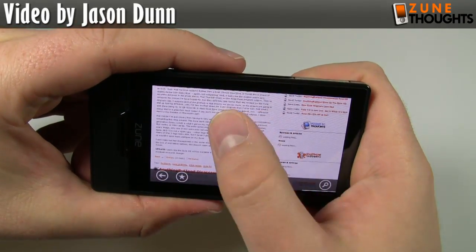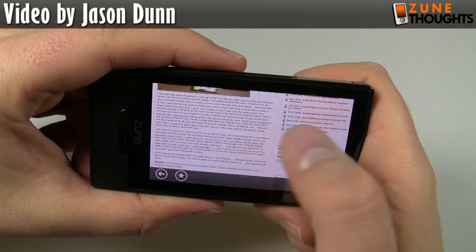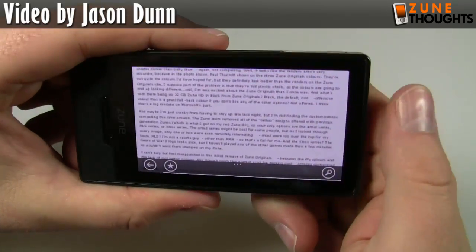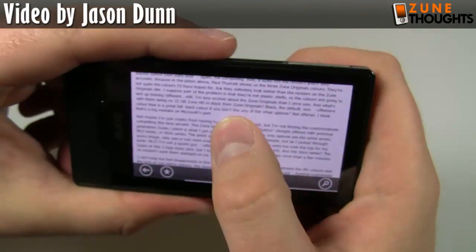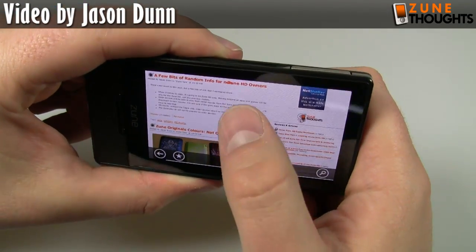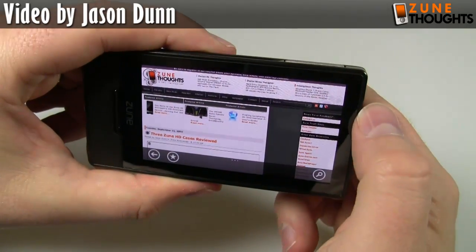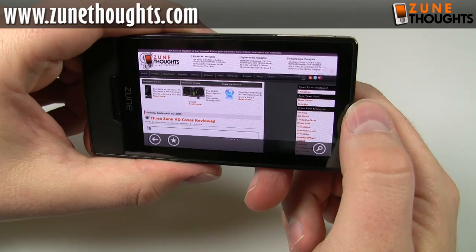So there's pictures. You can double tap to zoom in. Although it is kind of interesting, when I double tap, it's smart enough to zoom in just on the column of text, so you're actually reading just the text here. Zoom out. Yeah, so that's basically it for the web browser. I'm sure I'll explore it a little bit more later, but it looks like it actually works pretty well.